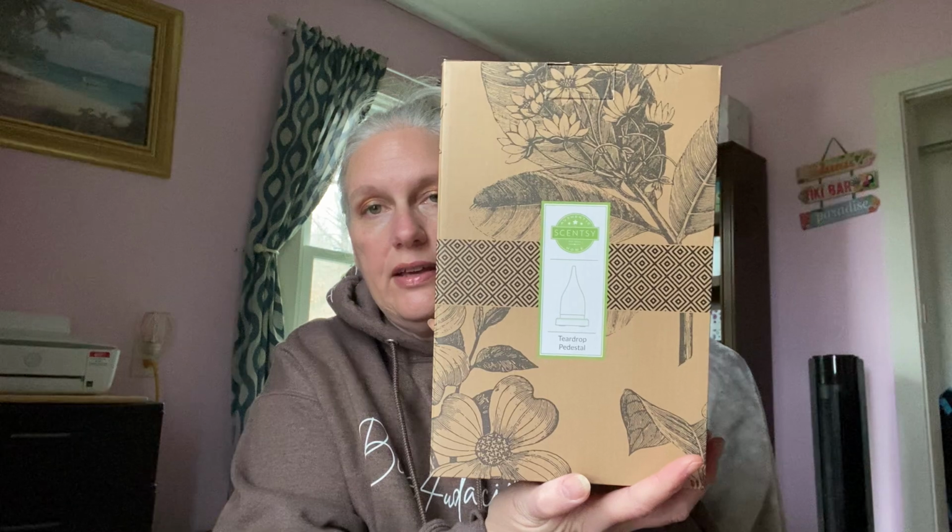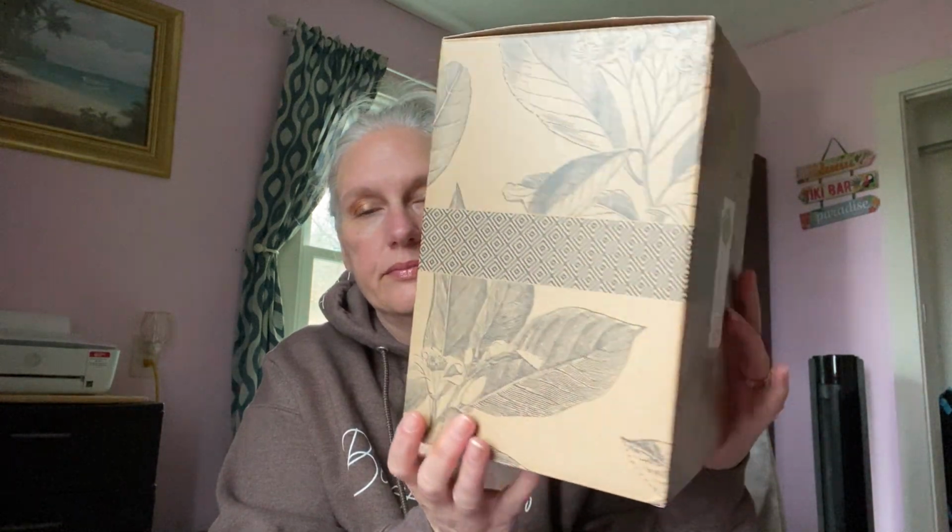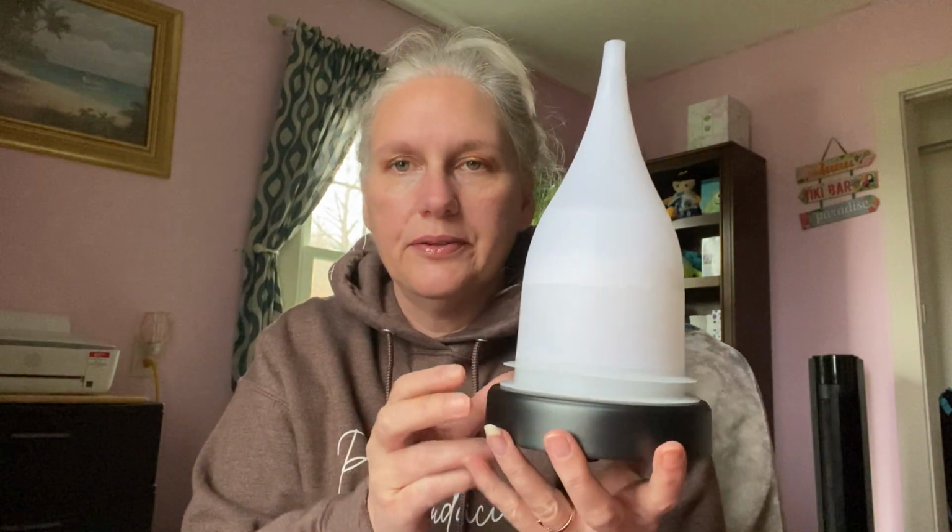Okay. And we're going to get on to the, excuse me, the actual diffuser. I love the boxes that these come in. They're gorgeous. And this is called the teardrop pedestal. This is what the box looks like. This is so pretty. Okay. Dropped it. Okay. This is what it looks like.